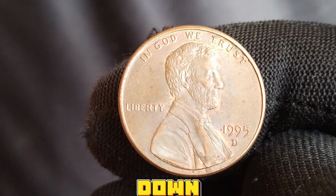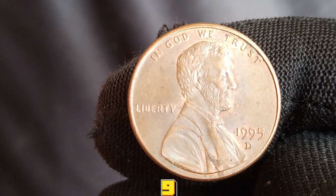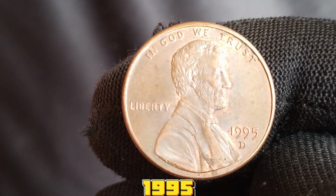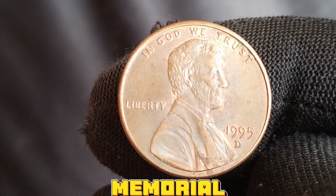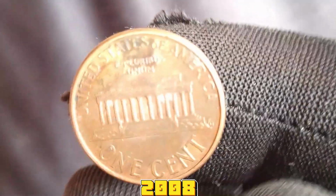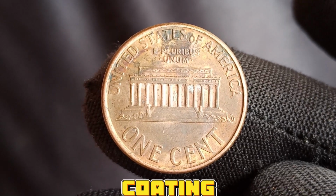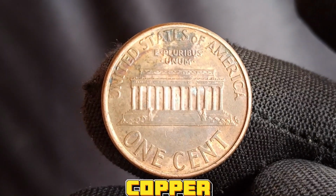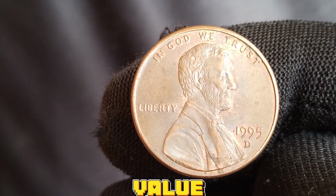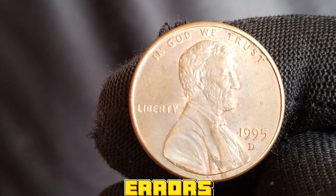Let's break it down. The Lincoln cent has been in circulation since 1909, replacing the Indian head cent. The 1995 version was part of the Lincoln Memorial design, which ran from 1959 until 2008. These coins are made mostly of zinc with a thin copper coating, only 2.5% copper, in fact. But it's not the metal that gives this coin its value, it's the rarity, condition, and most of all, errors.